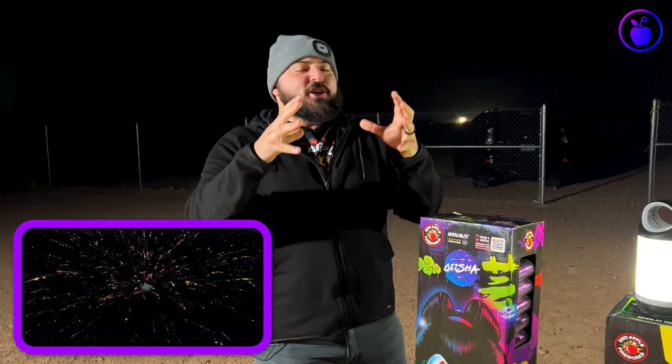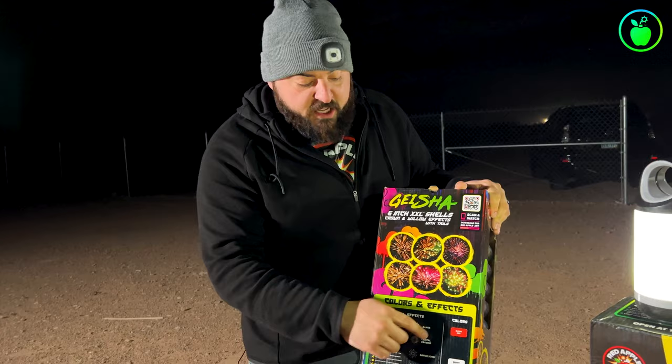It's not like those low quality artillery shells that you're gonna find at the grocery store on the side of the road. No, these actually hang in the air for a while. They don't just pop and disappear. These will fill up the sky for seconds. Now, the Geisha shells are all about effect. As you can see, there's not a ton of color, but the colors that you will see are gonna be super bright: blood red, bright white, gold, and silver.